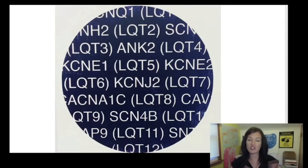So this is like a petri dish or a blueprint. They're woodcuts on mulberry paper. And I'm just looking at data and looking at long QT type 2, type 5, type 8, type 11. And I'm searching and wondering about what my genetic mutation is. So I sent a DNA sample, and I'm waiting on the results.